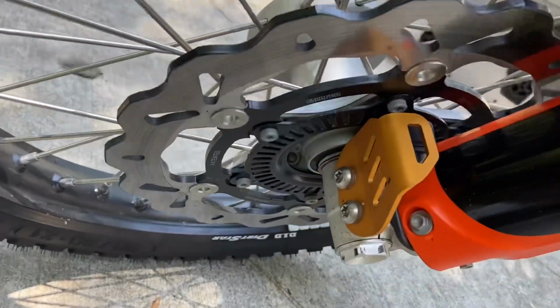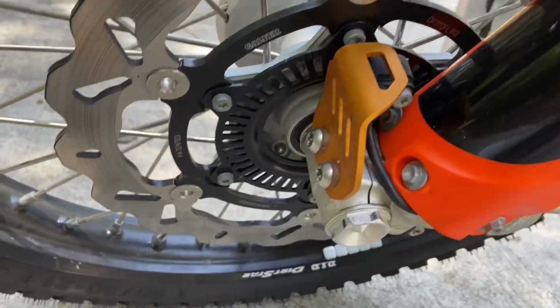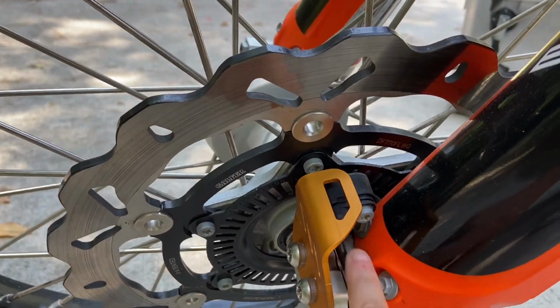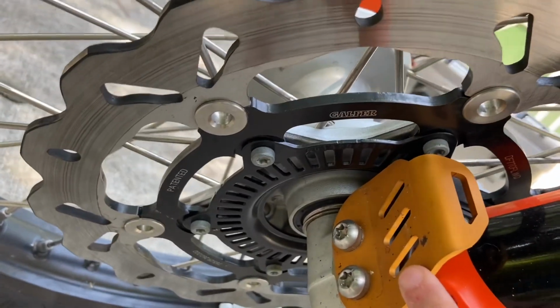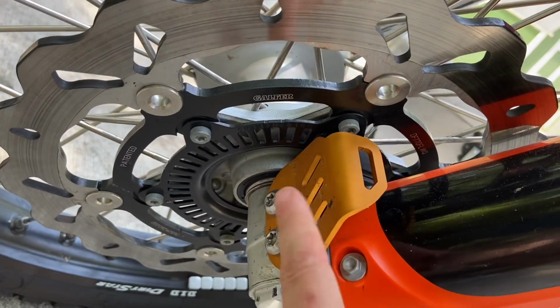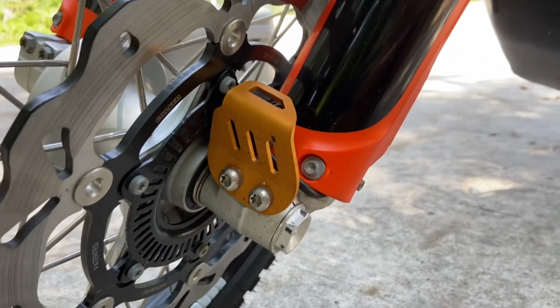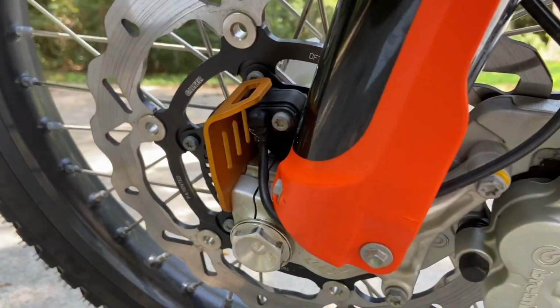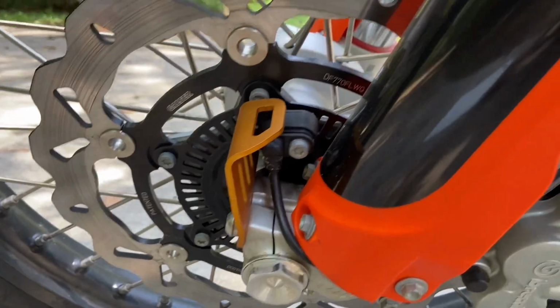So obviously, if you're out riding, especially on a trail or something, you do not want to hit that wire. So this right here is the Nomad front ABS sensor guard. This one is orange on the front. Just to give you a view of how that looks. And then let me show you the rear one.